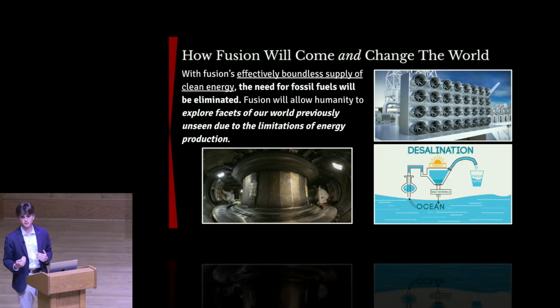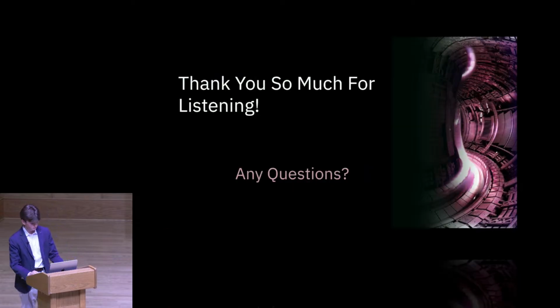The applications are endless, but the solution is singular. I'm truly optimistic that we're closer to nuclear fusion than we've ever been. And once it finally arrives, I promise that the world will never look back.